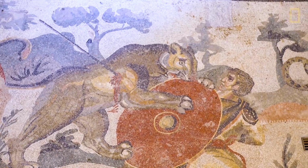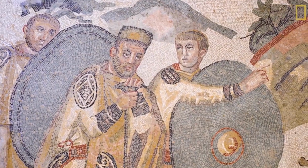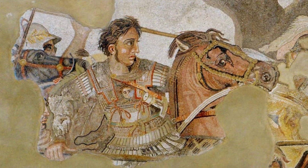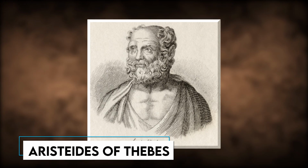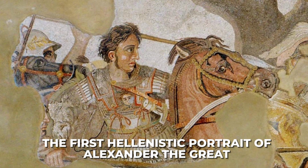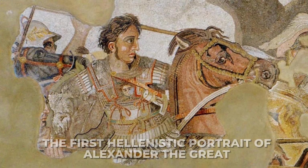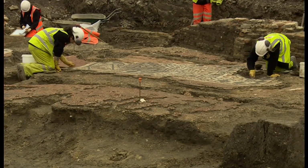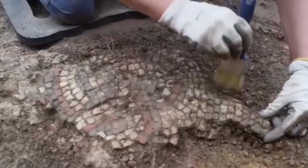On a mosaic that many people think is one of the best examples of Roman art, there is a picture of Alexander the Great. Philoxenus, or Aristides of Thebes, an ancient Greek painter, is thought to have made the first Hellenistic portrait of Alexander the Great, which the Romans copied precisely. Archaeologists have found the first Roman mosaic of its kind to be found in the UK.